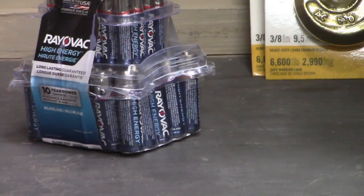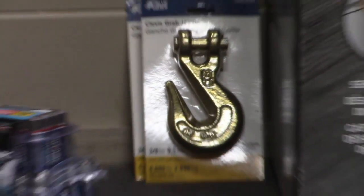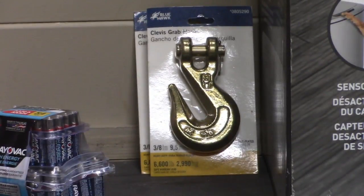Right beside that, we have a two-piece clevis hooks. We've been selling these for 3 weeks. They're 3/8 inch. Those things retail for, I think, $14 a piece. I thought this was about a $3 or $4 deal. No, those things are expensive. We've been selling way too cheap.